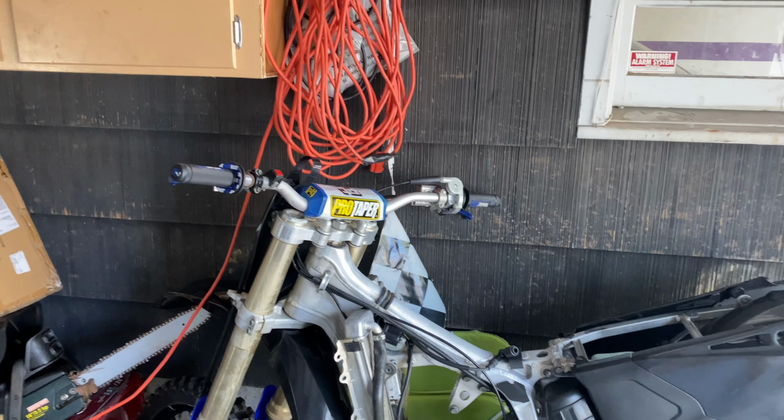Hey man, this is the day I've been waiting on. As you can see, we got the YZ here. She's been sitting here for a cool little minute, I want to say about 5 to 6 weeks now. Look at that fresh piston, not even a minute on it. Today I got the best package I could possibly get.